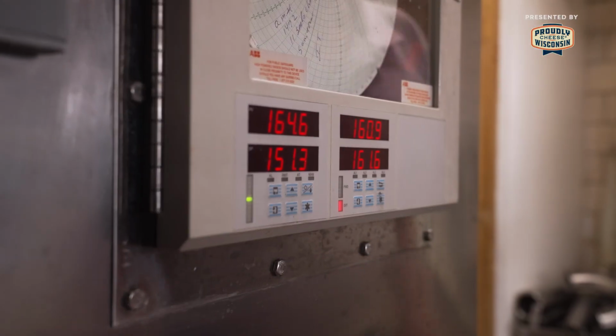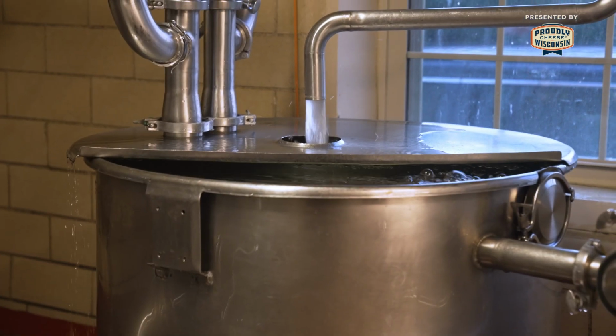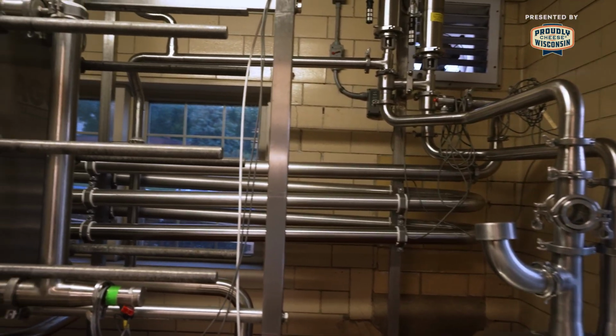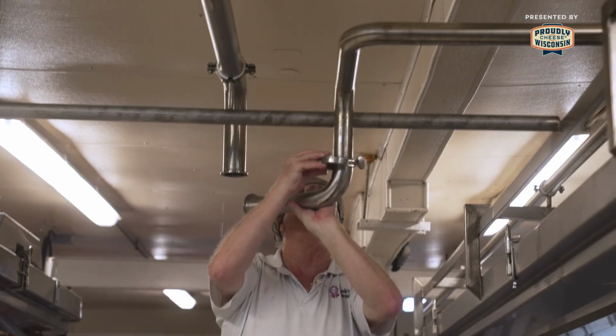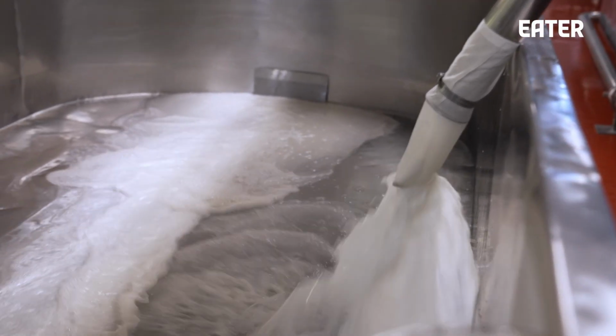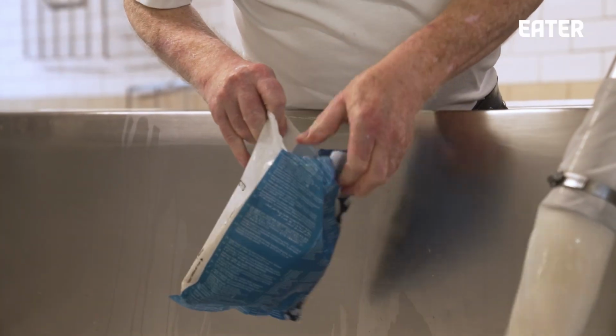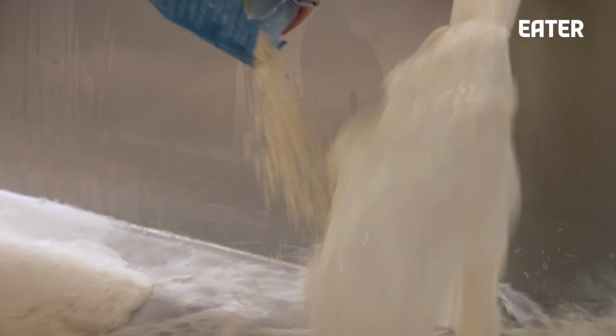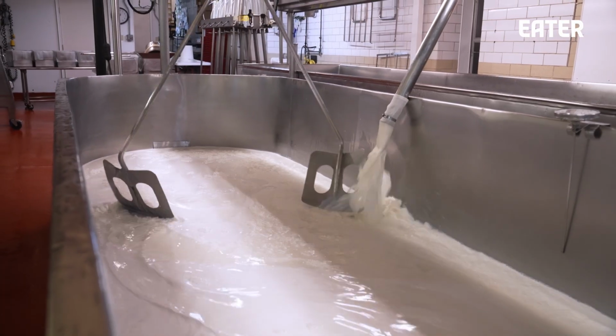So now we'll warm it back up again. It's right on today. Right now it's circulating all the way through the pasteurizer. So we ensure that our milk is pasteurized before we're putting it in the vat. And we add the starter culture. It's about 500 grams of a mesophilic starter culture, lactis lactis, and lactis cremoris.